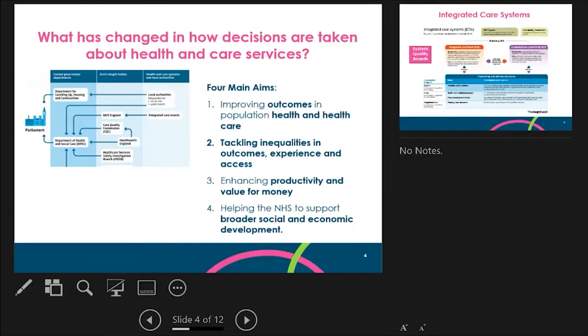So in the development of the integrated care systems, they have been given 4 main aims. The first is improving outcomes in population health and healthcare, and that should be delivered through integrated care pathways. They also have been given a role, importantly, in tackling inequalities in outcomes, health experience and access. So not necessarily here focusing on the social determinants of health inequalities, but looking at inequalities in the system, the outcomes, the experience and the access to health and care. Enhancing productivity and value for money. So there's always a financial element to that, but also to helping the NHS to support the broader social and economic development. So that's social determinant stuff. So we're not going to say that they can tackle that alone, but they should be contributing to that.